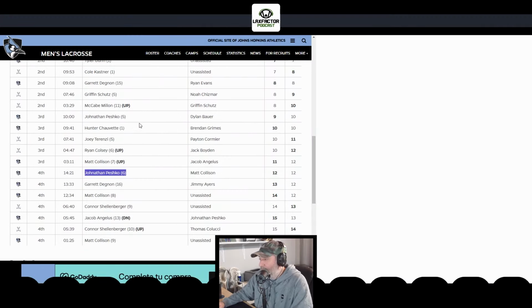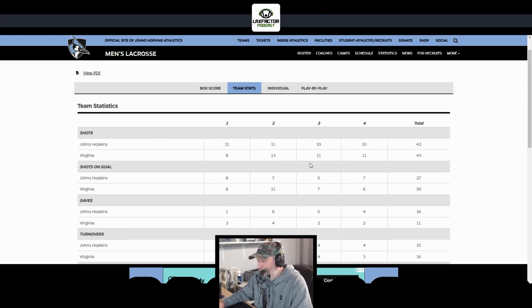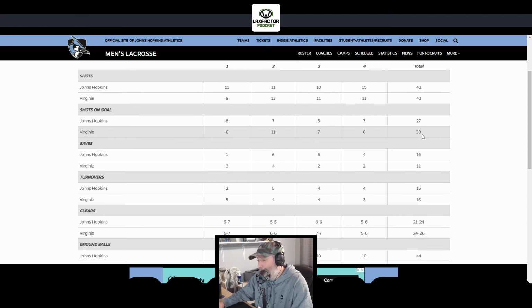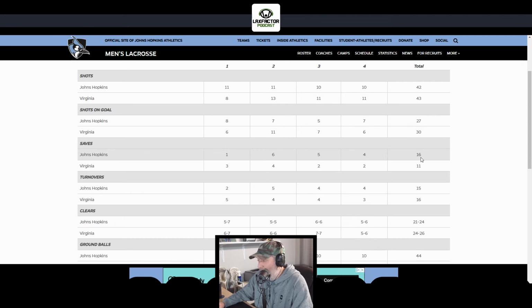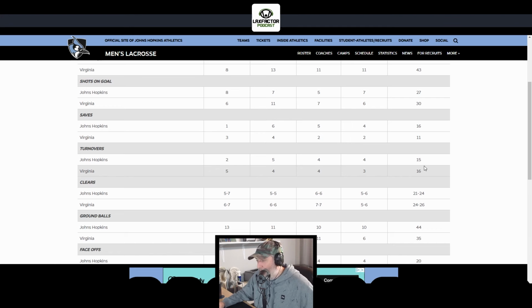And from here, let us get out of that, and we're going to pop the stats up so we can see what everybody did overall. When we look at the stats in total, pretty evenly matched overall. There's a couple of places where Hopkins ended up getting an edge here. So we see shots battle pretty dang close. Hopkins outshot Virginia in terms of shots on goal ever so slightly, but Chase Erlin had the better day in cage. He ends up with 16 saves to 11 saves out of Nunes. You can see Nunes struggled over that fourth quarter as Hopkins stormed back, took the lead, and then didn't relinquish it. Turnovers, both teams kind of played fast and loose.